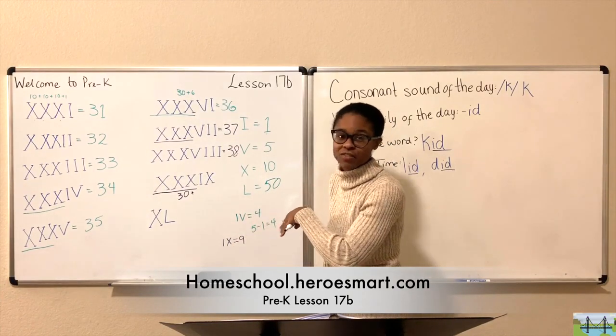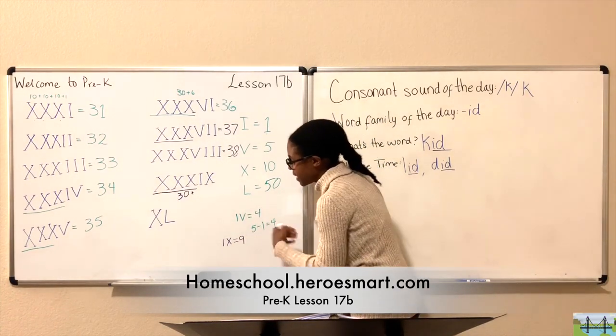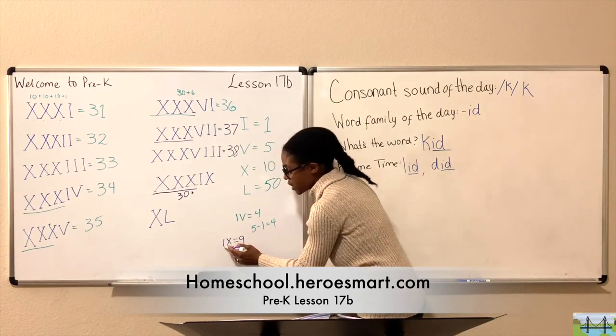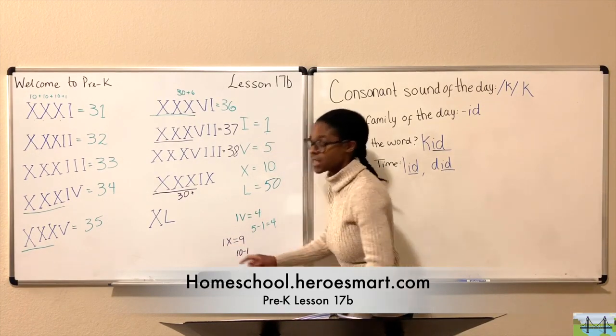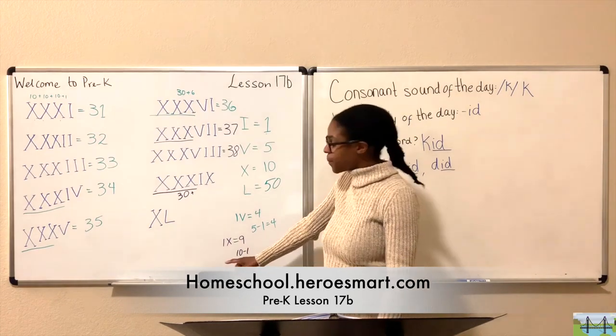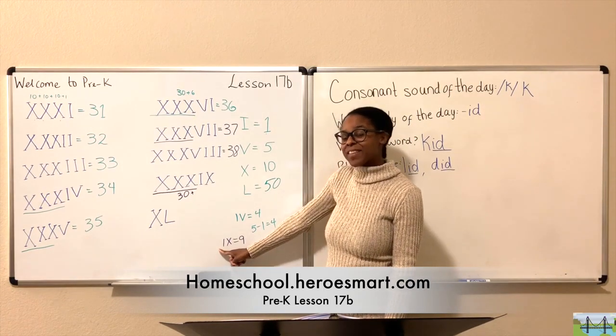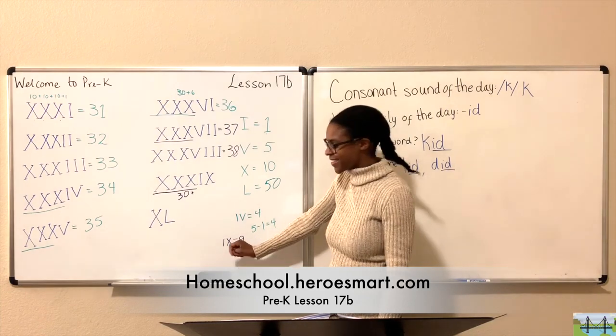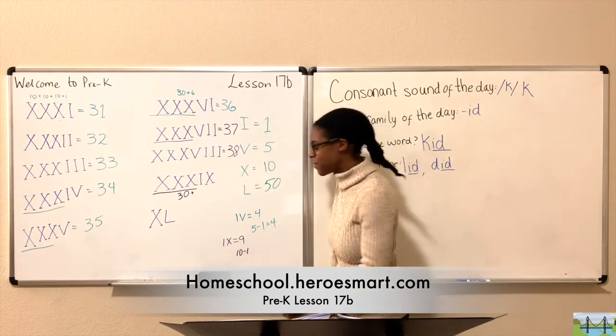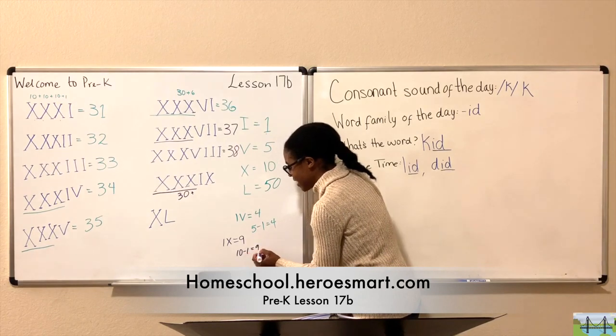However, for the sake of teaching, I'll show you how we got that again. IX, there's the number 10 and the number 1. So we have 10 minus 1 because the smaller number is in the front. And when the smaller number is in the front, you subtract. So you have 10 minus 1, which is 9.